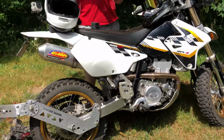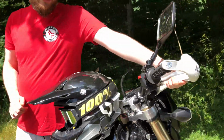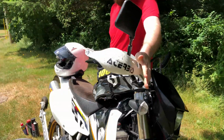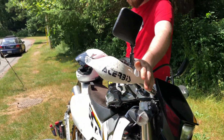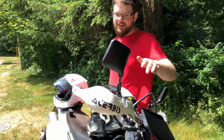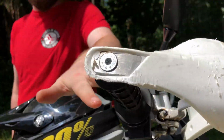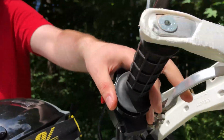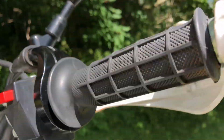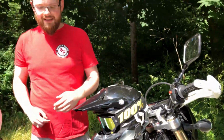Okay, what else? Second thing I did was the Acerbis Bark Busters. Now, Bark Busters are really great. You know, Alex has an opinion on them because of his accident. I really like them. As you can see, I get a shit ton of use out of them. You can see my lever's still bent from when I first dropped it, so I kind of just threw those on there, and now it would be gone by now, though.